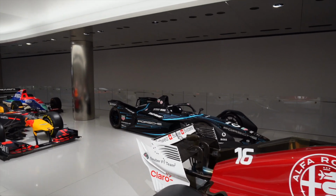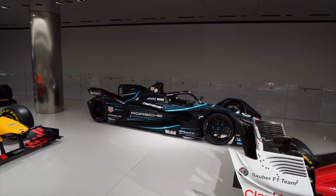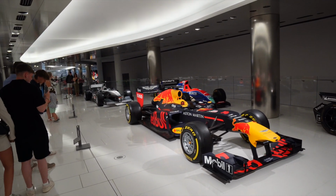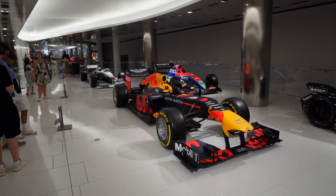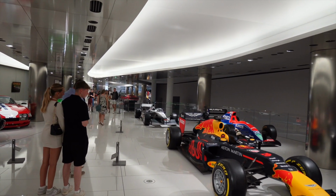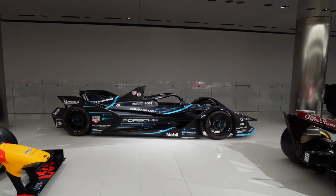That one, that's a Porsche Formula E car back there. So that must be from last year. And then, yeah, Max Verstappen's Red Bull. And Kimi Räikkönen, I think. Mercedes McLaren back there. This is the most information I've ever seen about a Formula E car anywhere.